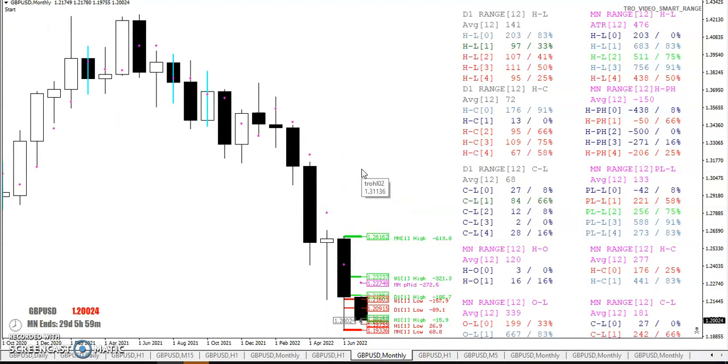Looking at the ranges for the month so far, 203 pips. Huge, huge, huge. And so far, we're an inside bar. We haven't broken out of the previous month's high or low.